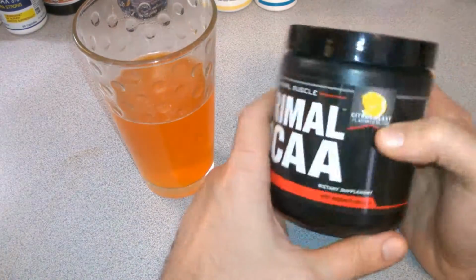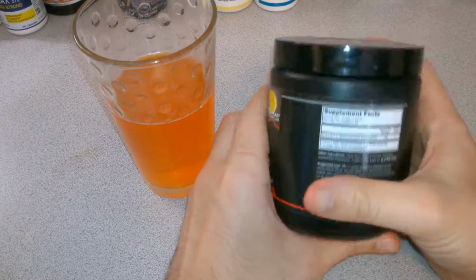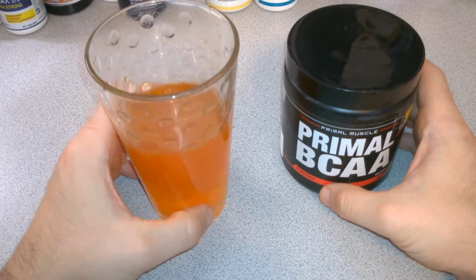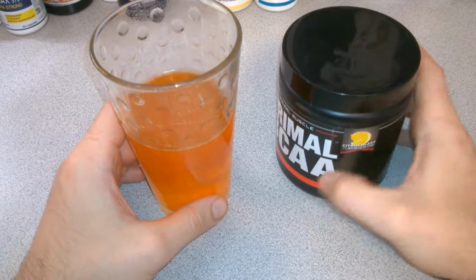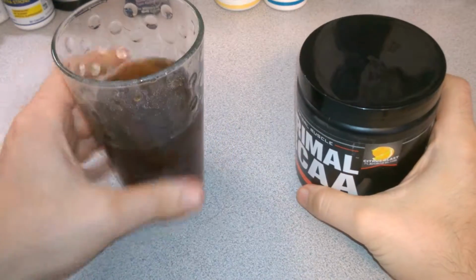So if you like flavored BCAAs, it's not bad, at least compared to other branched chain amino acids. A lot of them have that sort of chemical taste. There's definitely a chemical taste there. It's strong, but there's a little bit of that citrus flavor that will make it easy to drink down. All right, so here we have some tea.